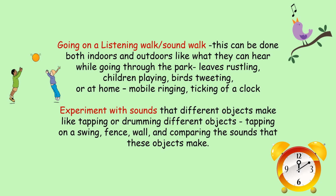Experiment with sounds that different objects make, like tapping or drumming different objects, tapping on a swing, fence, wall, and comparing the sounds that these objects make. Children should be encouraged to describe these sounds. They might use the vocabulary they already know and can learn new vocabulary from adults to describe the sounds they hear.